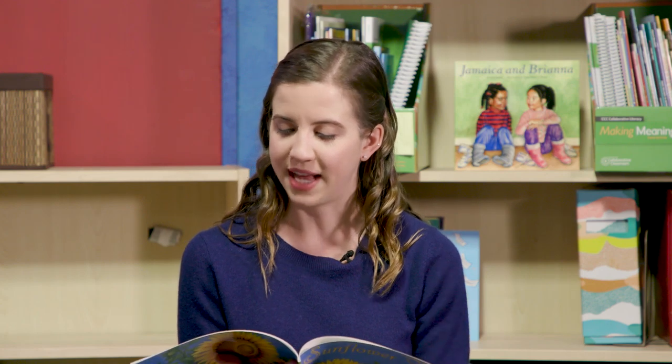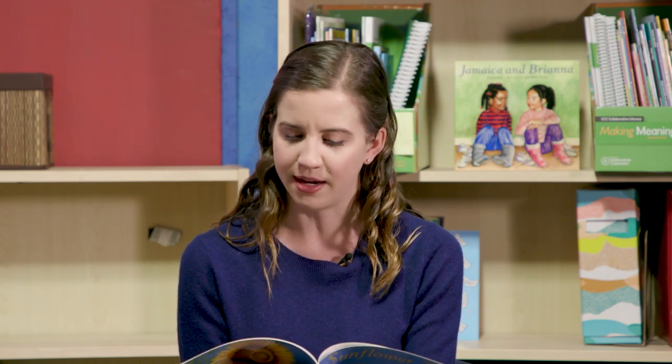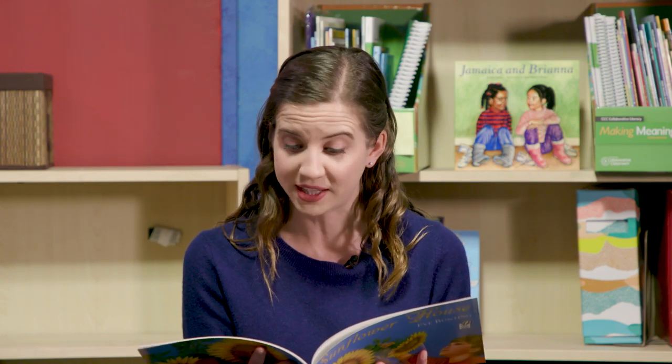The package says they're guaranteed. Guaranteed means promised or it will happen. A mammoth flower grows from each seed. Mammoth means very big or giant.